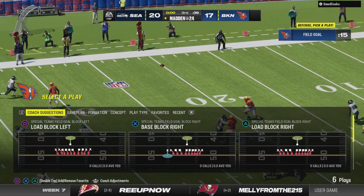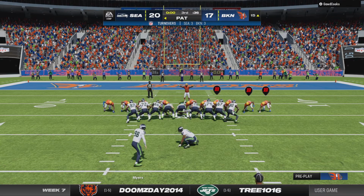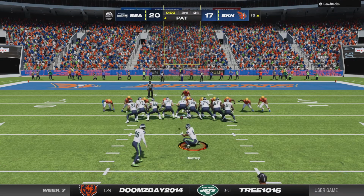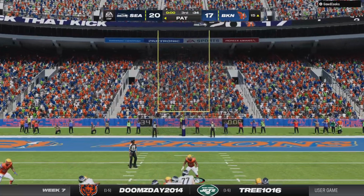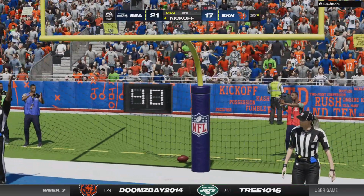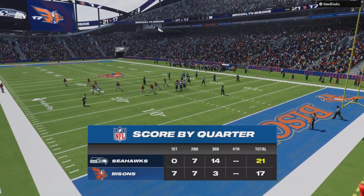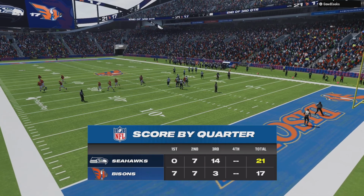And it certainly felt like this defense had a read on what was going on on the offensive side of the ball and said, let's cut down our coverage a little bit. Let's be in a position to make a play on the ball. And boy, that sure turned out well for them. Extra point up and through by Myers. And they won't be able to run another play. Time has expired on this third quarter.